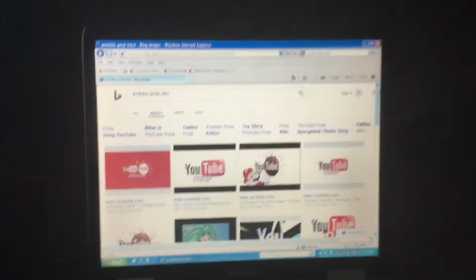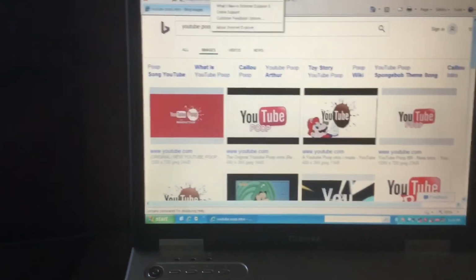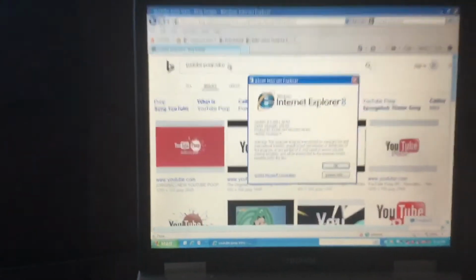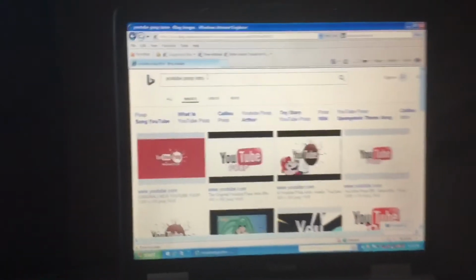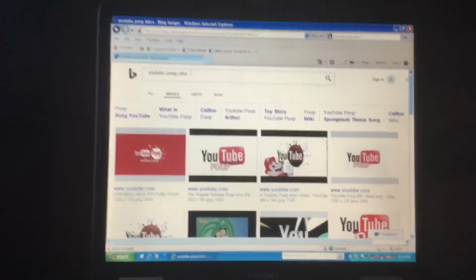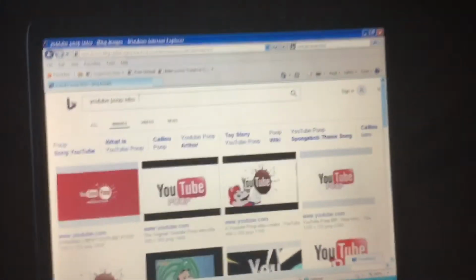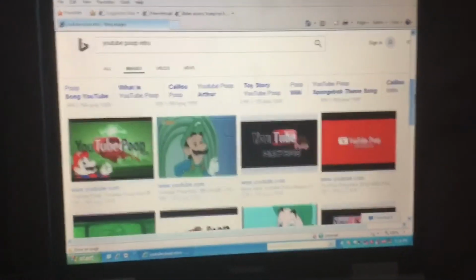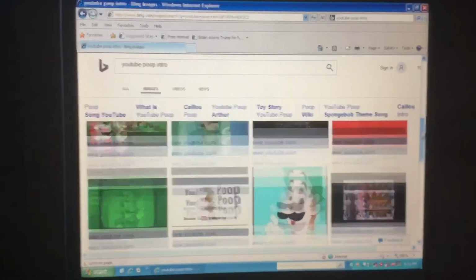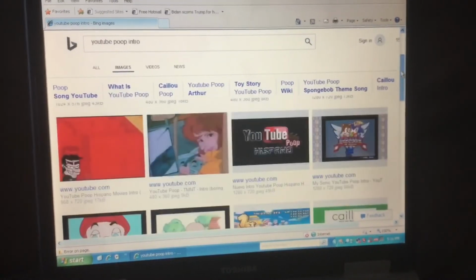Let's go on over to Internet Explorer 8 on Windows XP. This is version 8 for Windows XP. Copyright 2009 Microsoft. That's pretty cool. And it's YouTube Poop celebrating its 10th anniversary, and even more secrets about to be revealed. It has these programs in all kinds of languages.